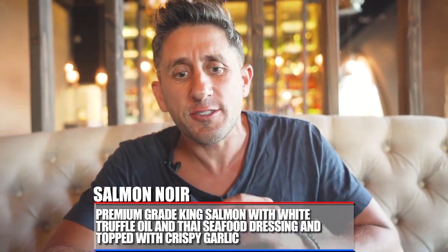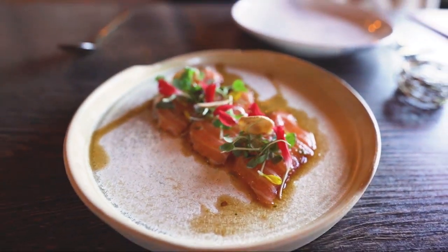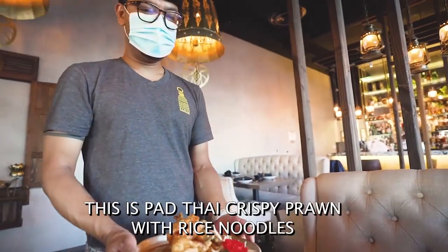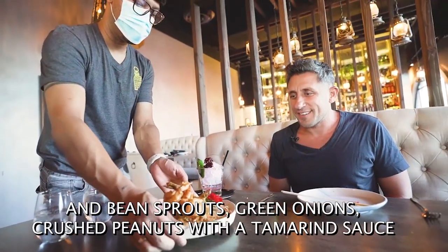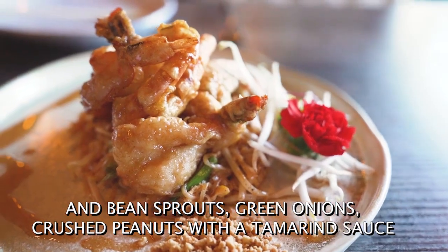Very light, fresh, a hint of garlic, perfect little seasoning on top of it. Got a little bit of a kick, but not enough to force you to go to the tequila drink. Oh, wow. This pad thai crispy prawn with rice noodles, bean sprouts, green onions, crushed peanuts with the tamarind sauce. With a nice little flower. Thank you.